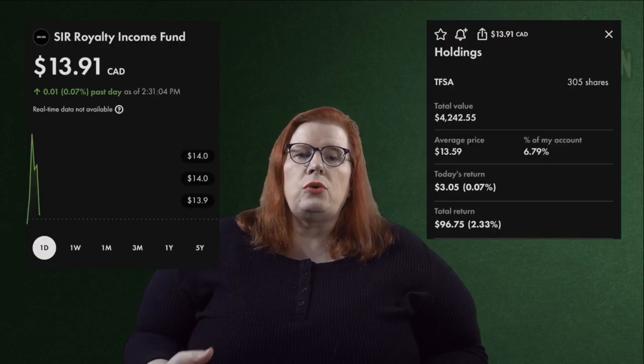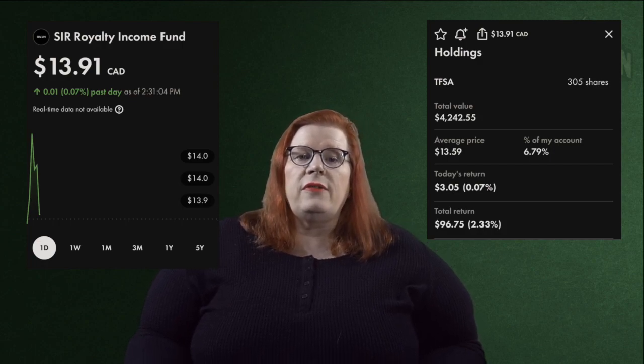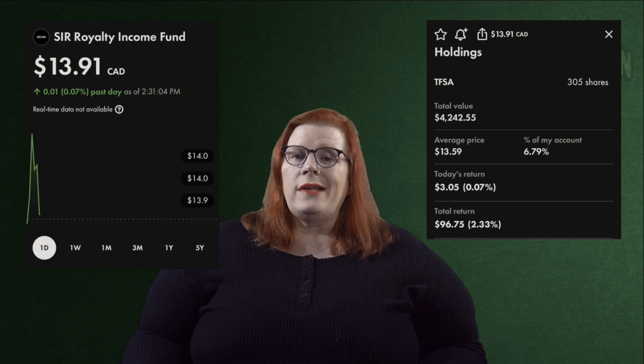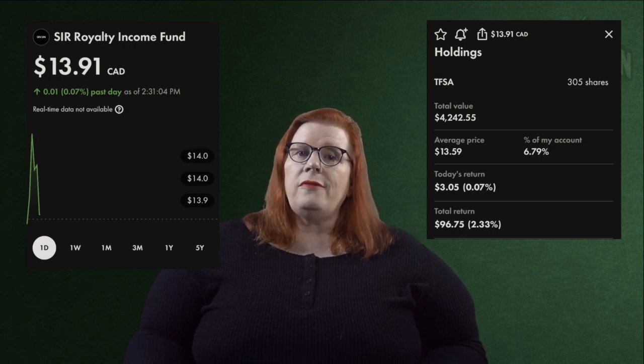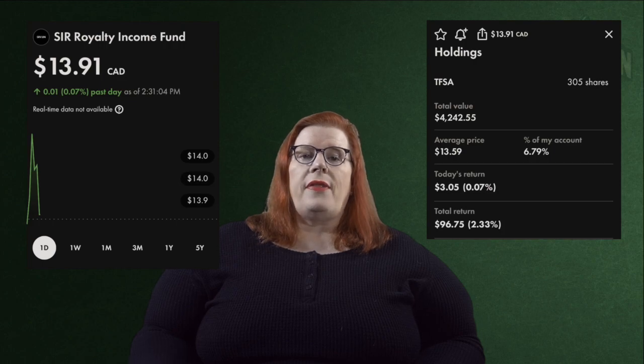Now that brings us to Sir Royalty Income Fund, which is one of my favorite dividend stocks. They deposit $27.45 every month into my TFSA. I hold 305 shares for a 6.79% stake in my portfolio. This is also a good little growth stock, and they are currently up 2.33% for me.